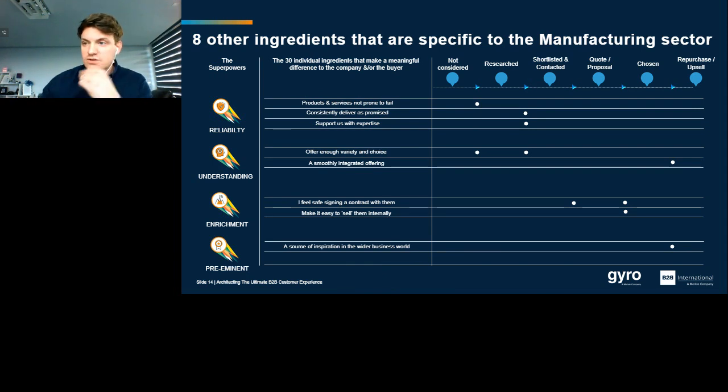What we're going to look at now are 8 other ingredients that are specific to the manufacturing sector at different points. You can see these spread across the 4 superpowers. If we go through the journey, moving from not considered to researched, we've got products and services not prone to fail, and offering enough variety and choice. These are 2 things that will move a company from not being considered to being researched, where somebody is going to go and explore more information about that organisation. Then once they've done their research and they're moving on to shortlisting, there are 3 other things: consistently delivering as promised, supporting us with expertise, and offering enough variety and choice, again still being a key role there.